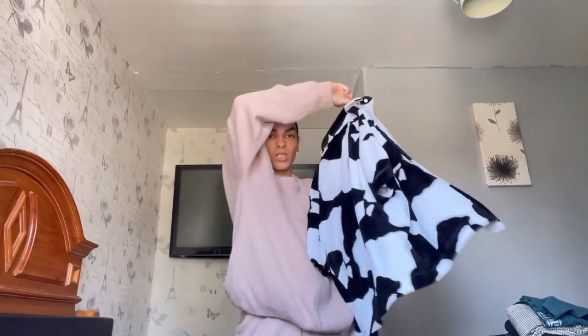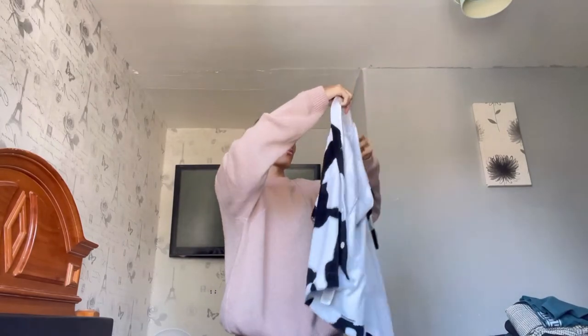Okay, this. I wore this the other day. So yeah, this is like a cow print shirt. It's actually really nice. I'm not the biggest fan of cow print, it kind of annoys me sometimes. My mom loves cow print so much, but yeah, it's cow print. It's from NCOrder. It's a size 10, and it's made in Turkey, which is crazy. I was expecting it to be made in like, I don't know, but made in Turkey. Wow. Okay.